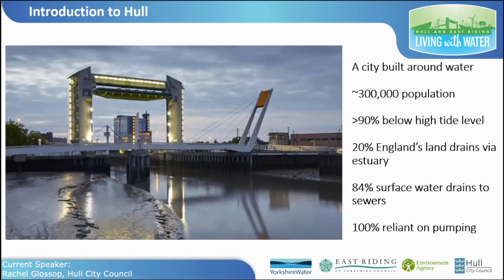So what I'd like to talk to you about really, we've heard quite a lot about SuDS, we've heard about some types of SuDS that we could use. I want to talk to you about the gaps we feel there are in the local market, which are specific to Hull and the surrounding area. So we've already touched on this, but I'll just go back over it, a bit of an introduction to Hull really. As we've discussed, it's a city built around water.